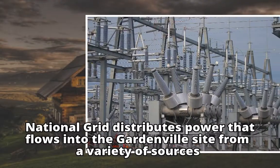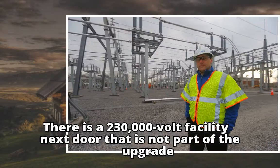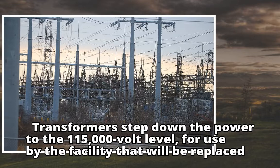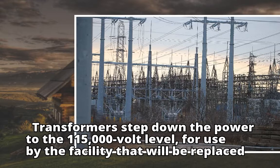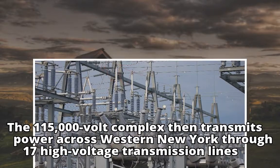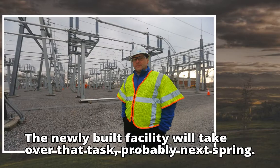National Grid distributes power that flows into the Gardenville site from a variety of sources. There is a 230,000-volt facility next door that is not part of the upgrade. Transformers step down the power to the 115,000-volt level, for use by the facility that will be replaced. The 115,000-volt complex then transmits power across western New York through 17 high-voltage transmission lines. The newly built facility will take over that task, probably next spring.